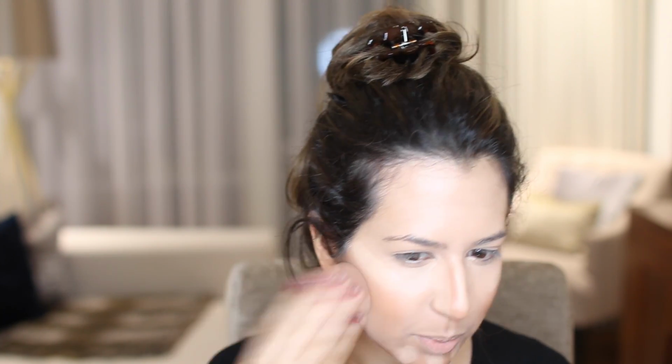This is really going to blend out the contour, but also give it more definition because you're adding lightness underneath, so the darkness is going to contrast a lot more. But it's also going to help it blend out. And this concealer is really illuminating, but it's quite lightweight, so it blends out really nicely. And I'm just blending it out using the beauty blender.